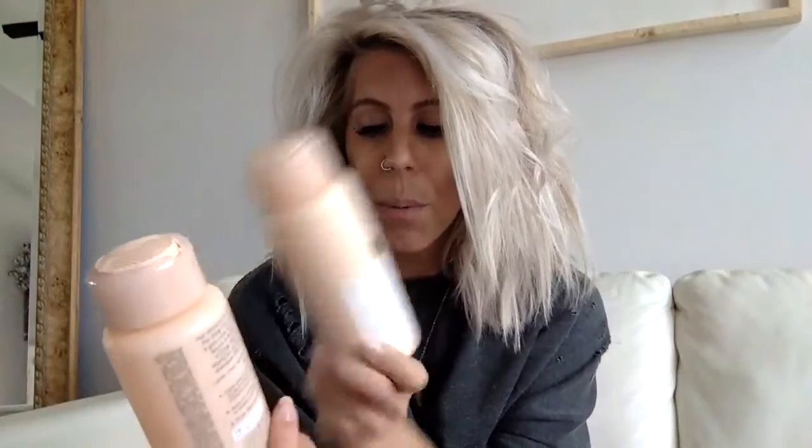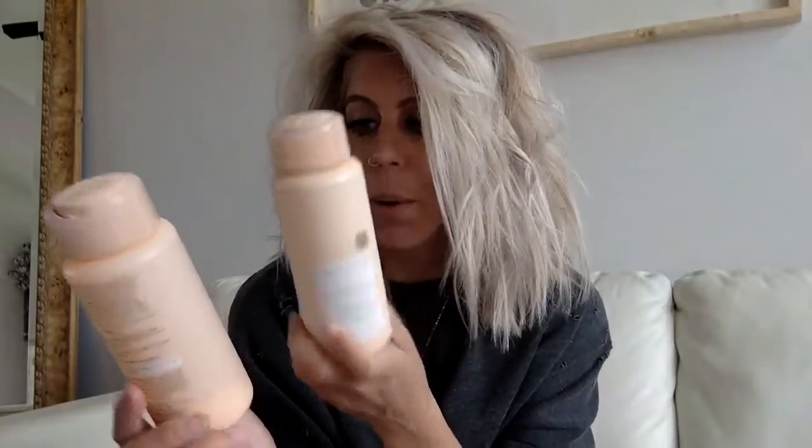But in my everyday routine, I probably wash my hair once a week, and I use the purple conditioner and the signature purple shampoo. They smell amazing, they clean very well, and they also keep it at that ashy level that you want. So these are amazing, smell so good, and they're affordable. You can pick them up at Target, or I'll link them below. But that's what I use.